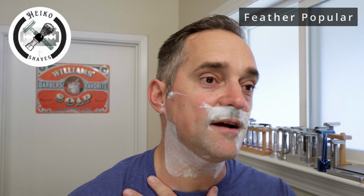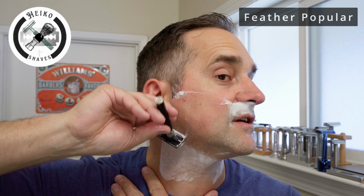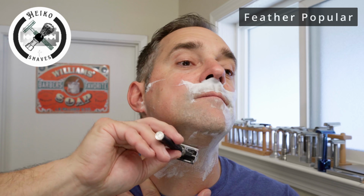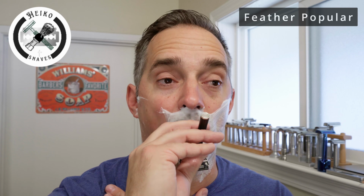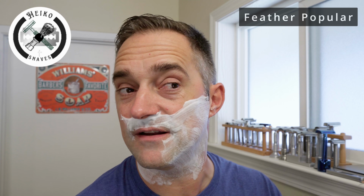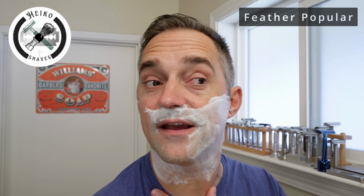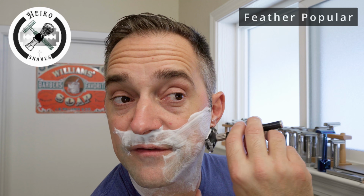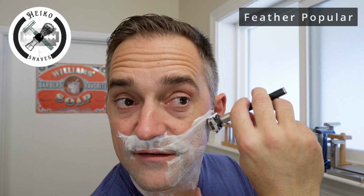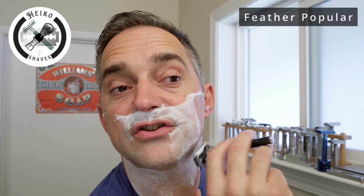A mild razor combined with one of the sharpest blades that you can find is just a very good combo. If you have a really mild razor and it just doesn't do it for you and it doesn't take stuff down enough, put a Feather blade in it and try it again. Maybe you will find a very pleasant surprise there. A mild razor combined with a sharp blade.